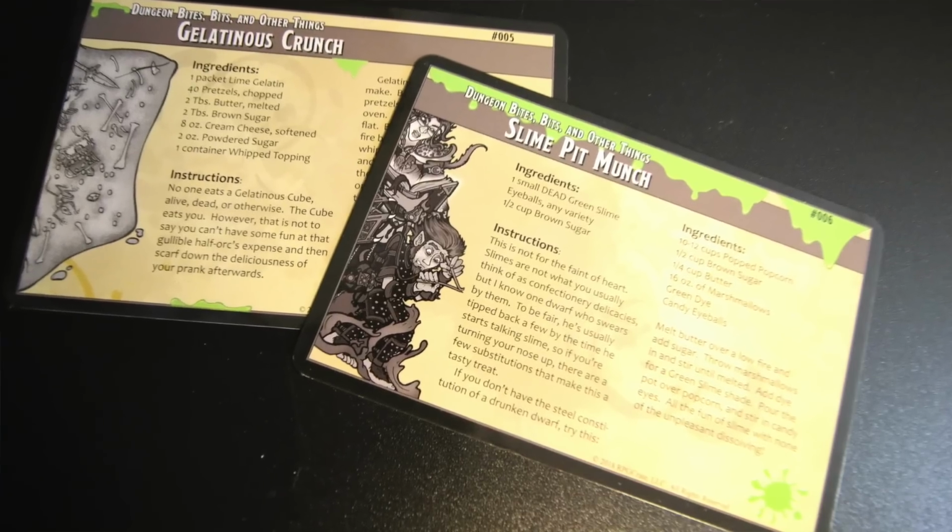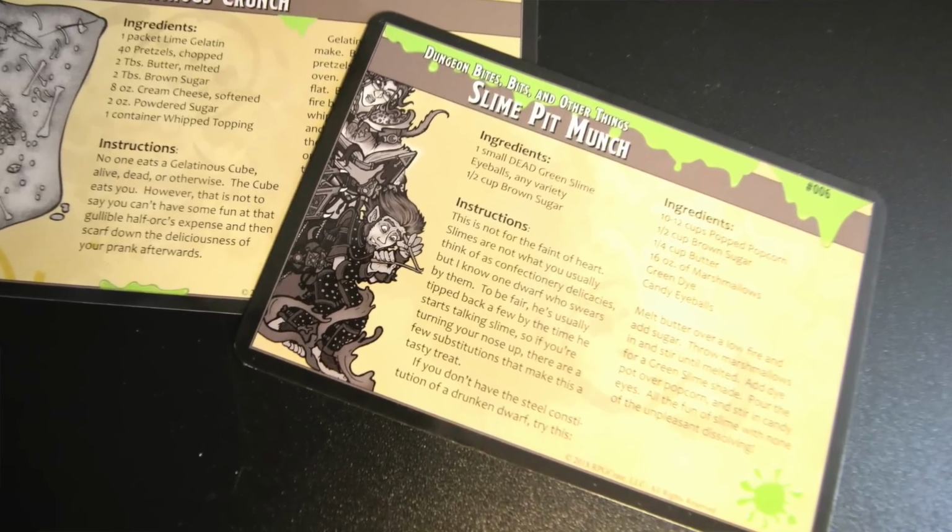The other one is Slime Pit Munch. And again, same format as the other one. But we're going to have Orchard Jelly and again, a different map. Oh, this map actually looks a little bit like it's a sword or an axe or something. So when I look at it, it looks really cool. And you get a little bit of black and white art on here. It's pretty sweet. So a little dessert would be nice. Just make sure it's dead before it's served, okay?